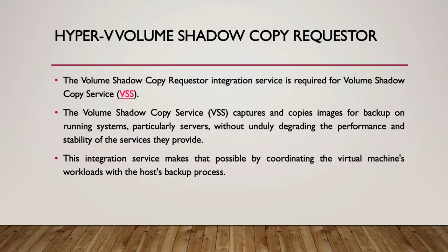The Volume Shadow Copy Requester Integration Service is required for Volume Shadow Copy Service, or VSS. The Volume Shadow Copy Service, VSS, captures and copies images for backup on running systems, particularly servers. Imagine if you needed to turn off your server every time you wanted to back it up. This means the backup happens without unduly degrading the performance and stability of the services you provide. This integration service makes that possible by coordinating the virtual machine's workloads with the host's backup process.